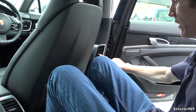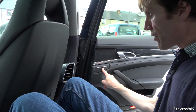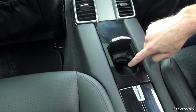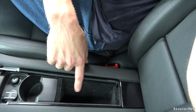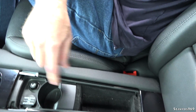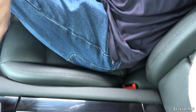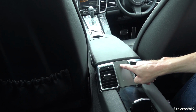We have an air vent here, great ventilation in the rear. And we also have this little ashtray, very nice. And we have another cup holder there. And if I open up this, we have more space down here, and another cup holder and a 12-volt socket and your little cigarette lighter there as well. So yeah, that's nicely done, isn't it? Nice finish to it, and two more air vents there as well with a little Panamera logo there.